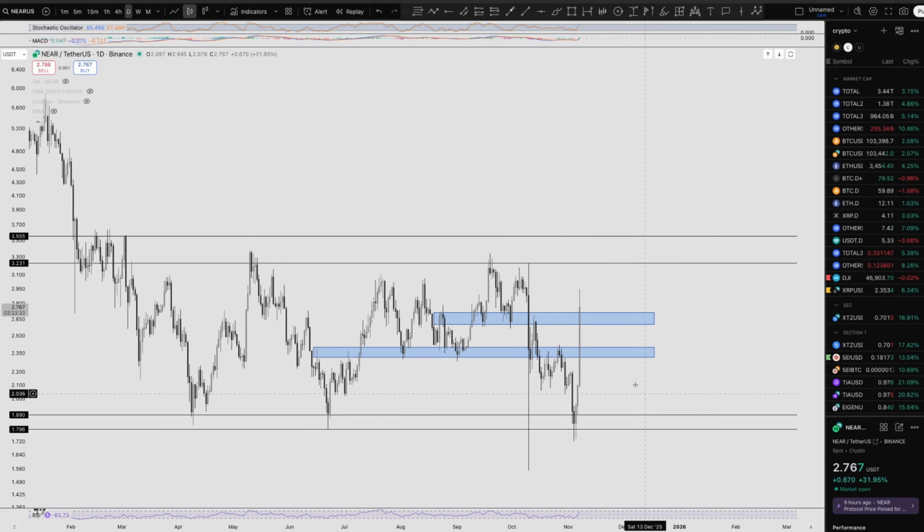As you can see, Near protocol is currently positioned above these two boxes. The 50-day, 100-day, and 200-day moving averages have all been broken by this beautiful candle, and for now, it's above all three of them. Today's candle will close in about 3 hours. It's not confirmed yet whether this candle will close above the moving averages or not.